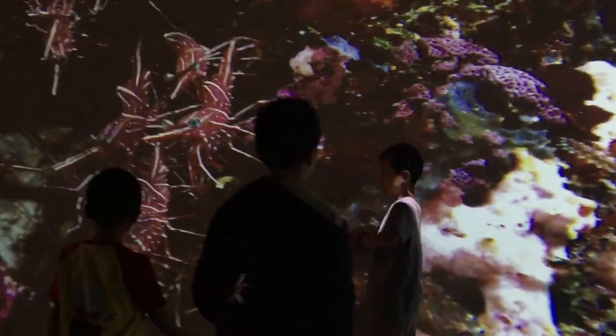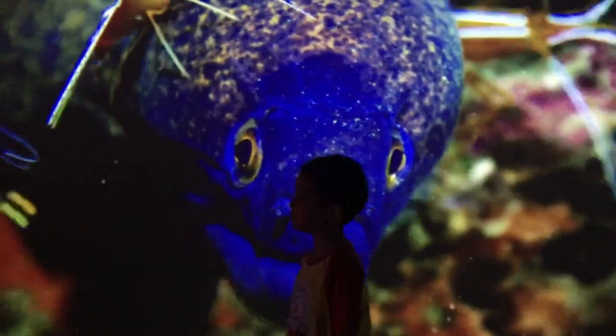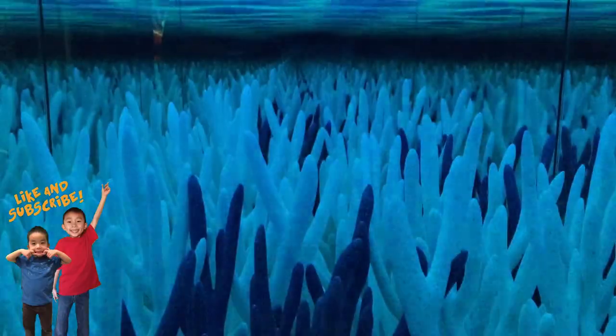The installations here will be changed periodically to highlight current ocean topics. The video projections on the wall is showing Coral World and Plankton World. Next, we're looking at Infinity Coral, five exhibits that create the illusion of coral reef habitats stretching as far as the eye can see using mirrors.